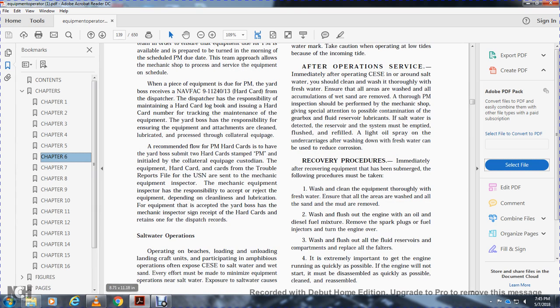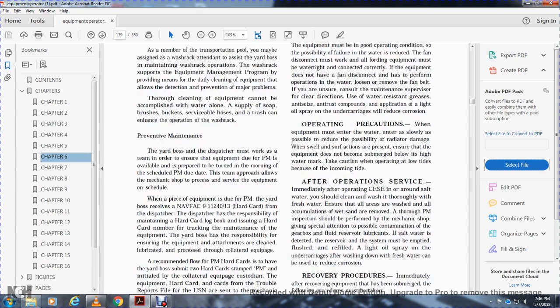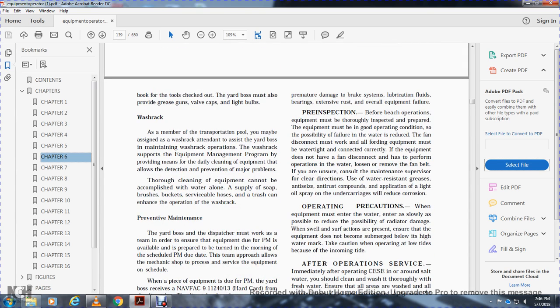Saltwater operation: operating on the beach, loading and unloading to landing craft units, precipitating amphibious operations with the CESC's exposed to saltwater and wet sand. Every effort is made to minimize equipment operation near the saltwater exposed. The saltwater causes premature damage to the brakes, lubrication fittings, fluid breakdown, extensive rust, and overall equipment failure.